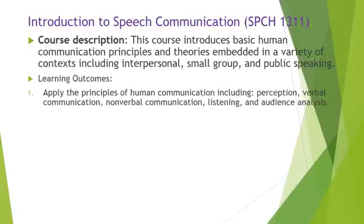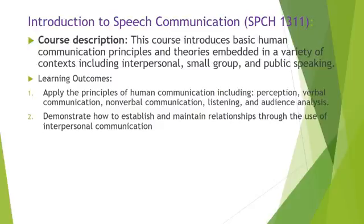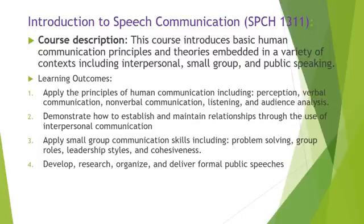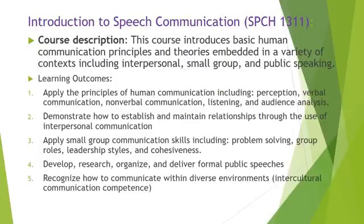The student should be able to apply the principles of human communication, including perception, verbal communication, nonverbal communication, listening, and audience analysis. The student should be able to demonstrate how to establish and maintain relationships through the use of interpersonal communication. The student should be able to apply small group communication skills, including problem solving, group roles, leadership styles, and cohesiveness. The student should be able to develop, research, organize, and deliver formal public speeches. And the student should be able to recognize how to communicate within diverse environments, also thought of as intercultural communication competence.